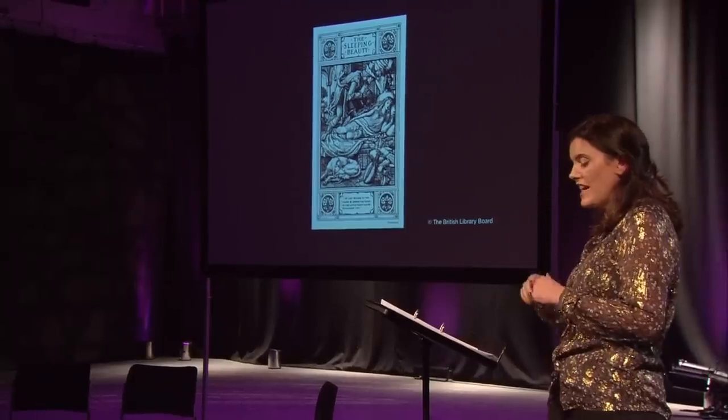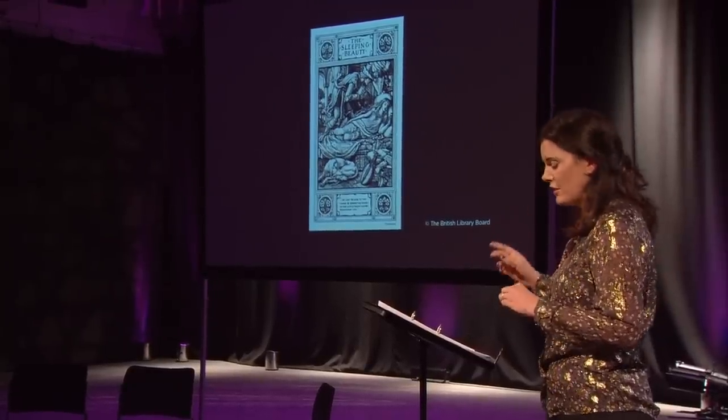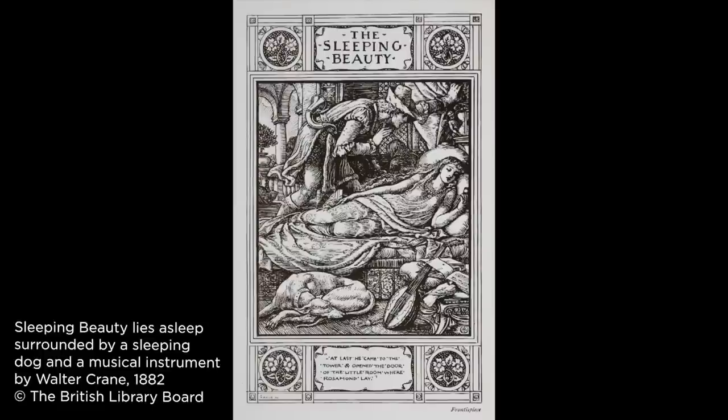When the Brothers Grimm came to record their version of the story in their 1812 Children's and Household Tales, they tell a story which dispenses with this gruesome stuff, getting rid of cannibal ogres and tubs of toads. This is the Walter Crane illustration for an 1882 translation. You can see it looks a little more wholesome. The Grimm's Briar Rose brings back the Siegfried-style kiss as the moment of awakening. And the Grimms also allow the king and queen to sleep and wake with their daughter.